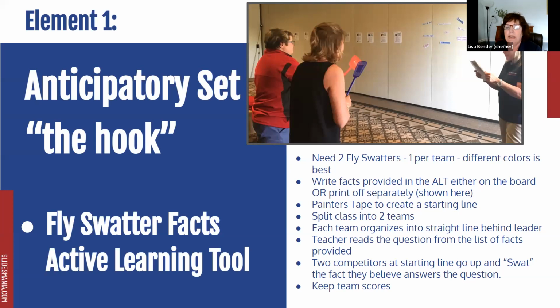So how do you get them ready to learn and activate their prior knowledge, their background knowledge? We always try to find something unique, whether it's a video clip, a game, a short reading, or listening to music. There are all kinds of ways that you can hook your students' ideas and pique their interest as you start to introduce a lesson.